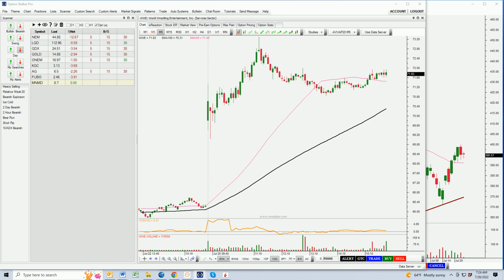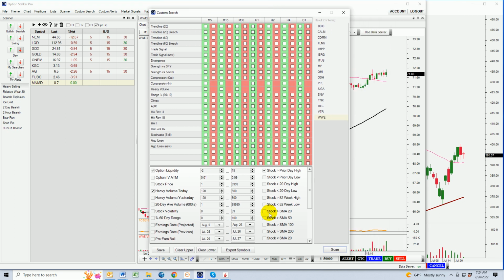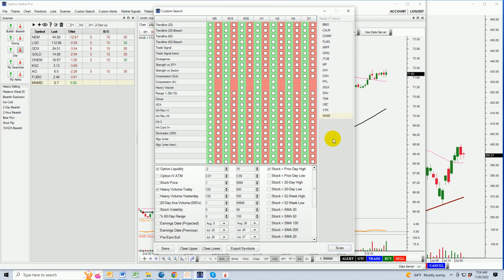So that's a search that I ran. Very easy. Just looking for a stock that's above the prior day high, has got really good volume and good option liquidity. So let's switch gears a little bit.